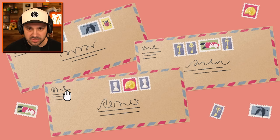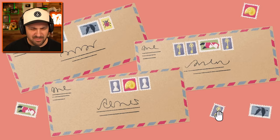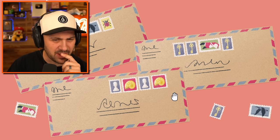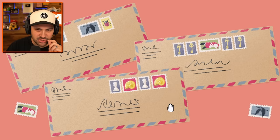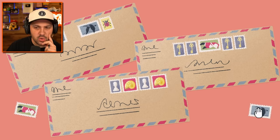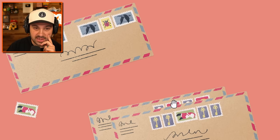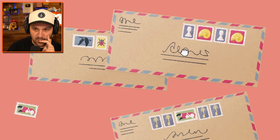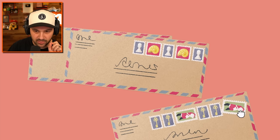Oh, we need stamps. Wait. How many stamps do these letters need, man? Is there a pattern? This one feels like it should go here. Maybe not. Okay. And then you go here. Feels good. Chess piece. Little pawn. You go here. Yes. Is there a ladybug? Yeah, there you are, you sneaky ladybug. You think you got away from me, and then you go over here, and then you go right up here.